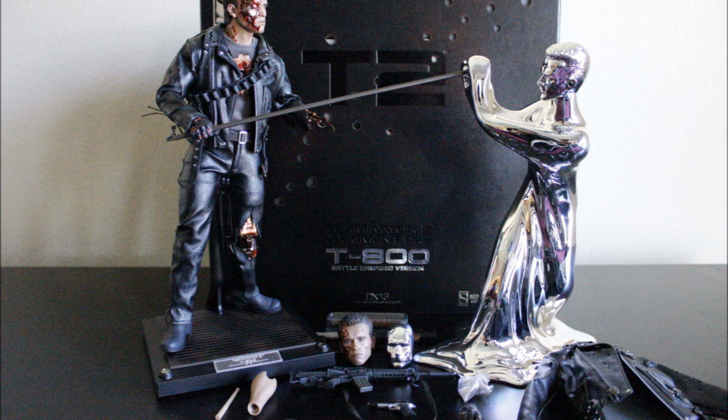And now for the end of my review. This guy is pretty expensive. He runs around $315 US, but I can't help but feel the price is justified by how much we get with this figure and how much detail is provided with it. This comes with much more than the previous releases for almost the same price. I think this is a great figure and probably a must-have for any Hot Toys or Terminator fan.